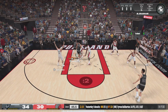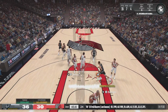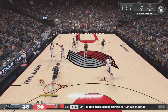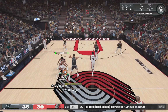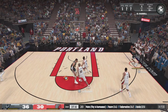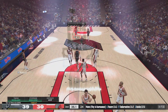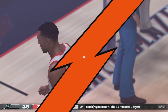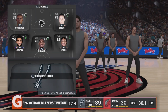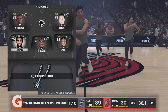Here's Branham. Still without a basket. Wembanyama gets the bucket. And this is what you want to see. Wembanyama attacking with authority inside. Vassell wide open. And again, it's San Antonio with a three. There was a time you could get yelled at for taking a three like that, but now it's a great decision and it paid off. Now a timeout called by Portland.